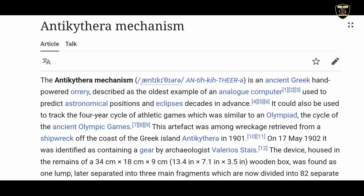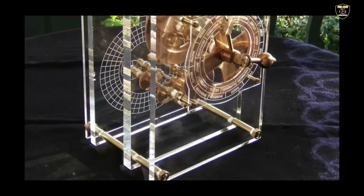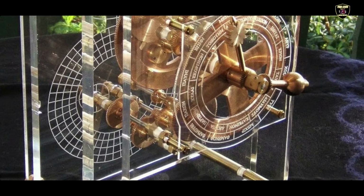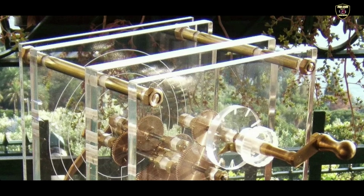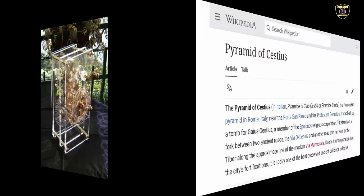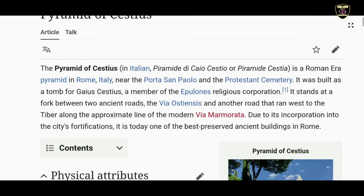This artifact was among wreckage retrieved from a shipwreck on the coastal island of the Greek Antikythera. So that's why it's called the Antikythera mechanism. Okay, I'll get that now. I didn't know that. So somebody has done a version of what it looked like, and this is what it is here. Don't know why it'd be wound up though. Why would it be wound up? Because it had a dynamo in it. Anyway, let's go to another thing.